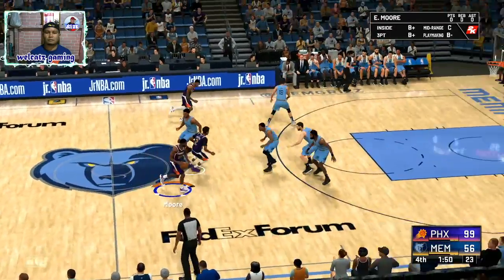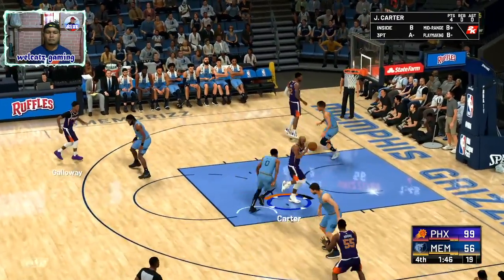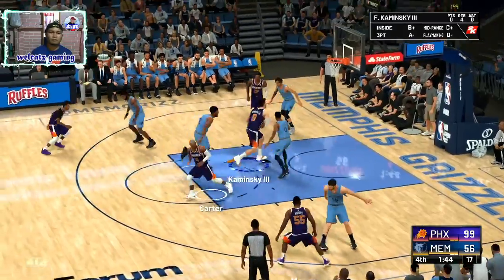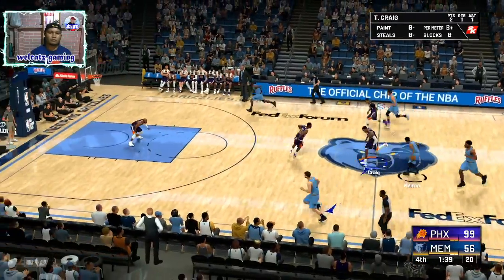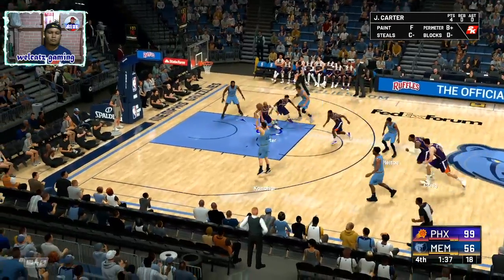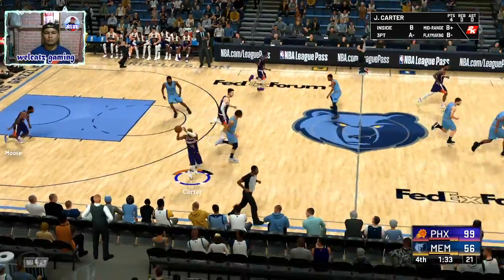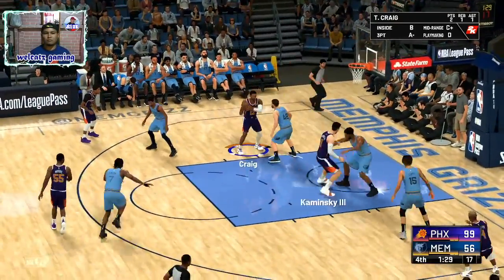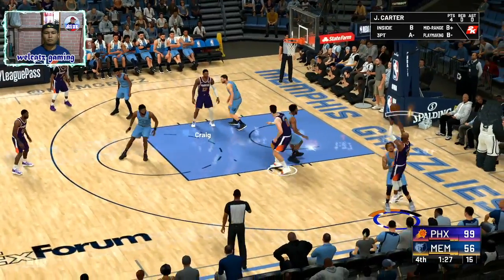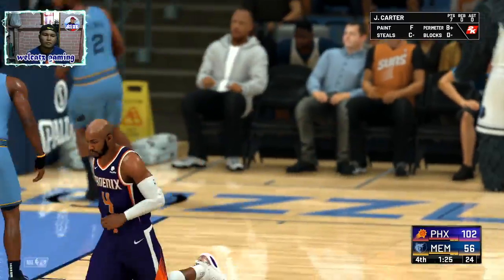For Phoenix, they've gone 4 of 10 here in the final period. Not the time to go cold. Kick out to Moore. Suns moving the ball around. Picked him clean. Pass to Concho. Uncovered. And he overshot that one, missing. Well, he wants that one over again, I guarantee that. Nobody's even in the neighborhood. Outside, Carter trains the three-pointer. Carter's got 7 now in this quarter.